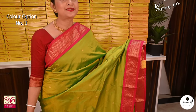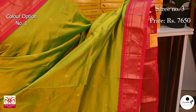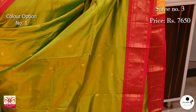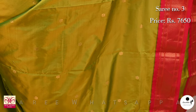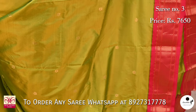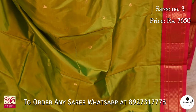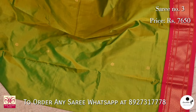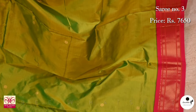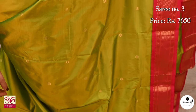Saree number 3 priced at 7,650. Contrast border in Rani color with Paithani design. The border of the saree is in contrast and has an intricate zari work. All over the saree we can see mini floral buttas. The saree is very light and smooth, so easy to carry.